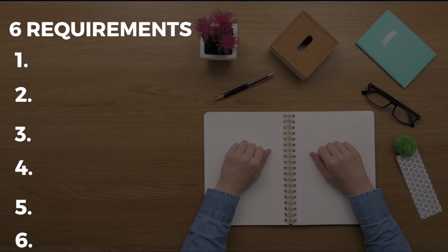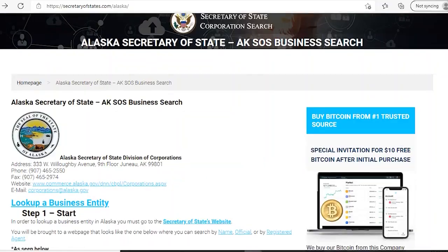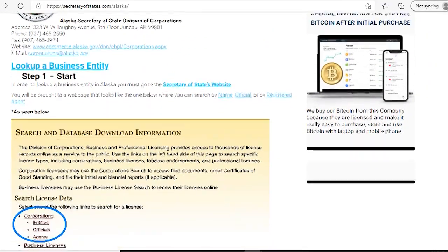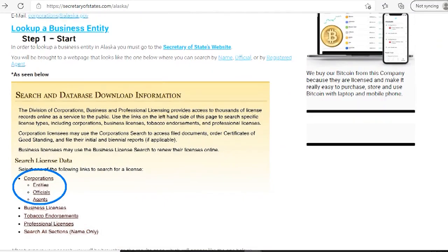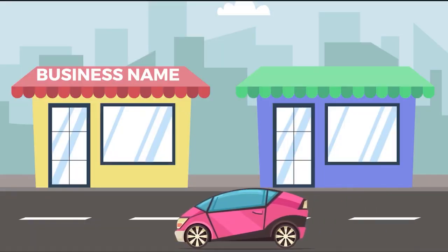DIY LLC Formation. Let's first take a look at the steps required for starting an LLC on your own. Step 1. Name your business. Following the official guideline, choosing a name for your LLC is considered the very first step. It is important to see through the Alaska guidelines in choosing a name for requirements compliance. There are also rules to consider when coming up with your LLC name.